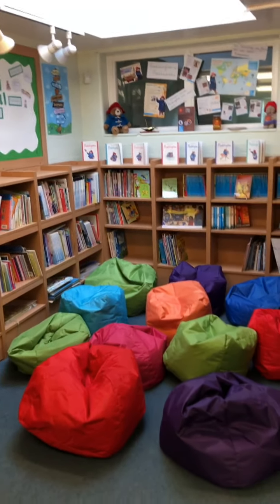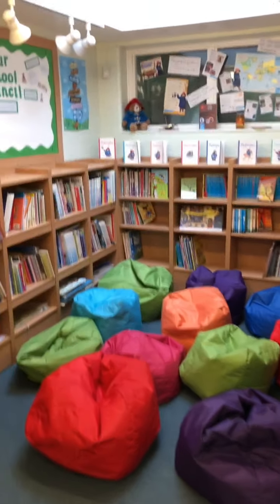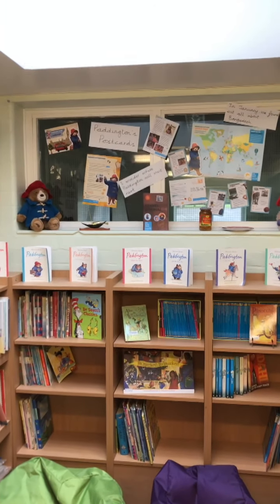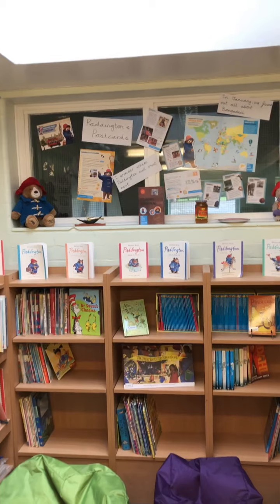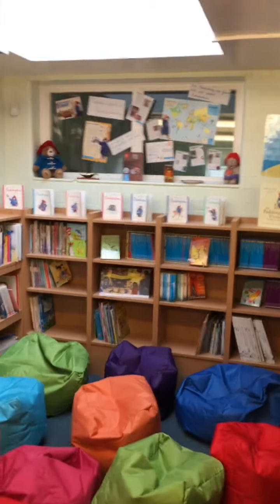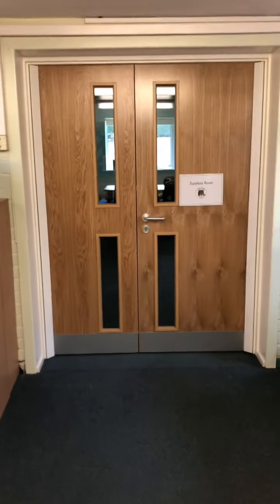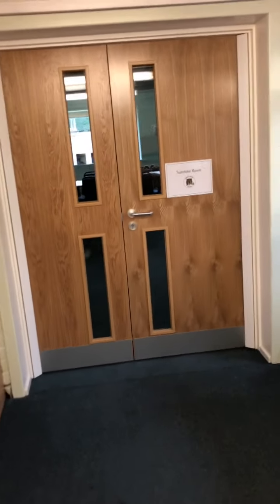And then this is our special reading area, our library area with lots of books in, and then over here we've got Paddington, because at our school we've been learning about different places around the world, and Paddington every month sends us a postcard, and Mrs. Peart will be talking to you about that in assembly over the next few months. We'll get to find out about where he's been to visit. It's very exciting.